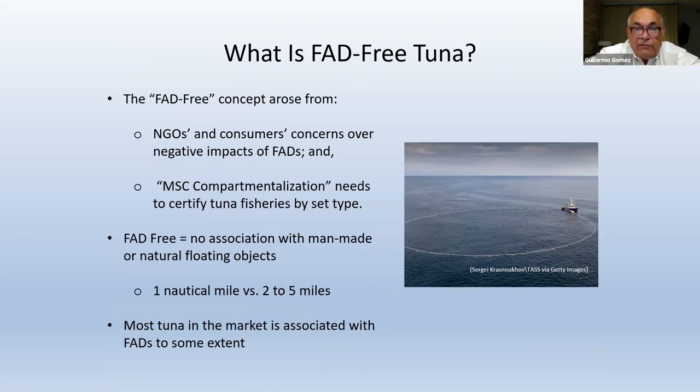What is a FAD-free tuna? A term that is commonly used. In theory, a FAD-free tuna is a tuna that was caught by a fishing vessel setting its net around a free-swimming school of tunas that had no association with either a man-made FAD or a natural floating object. There are, however, various interpretations of the term, and we are not going to get into the details now. Suffice it to say that there are questions as to whether a FAD-free tuna is truly FAD-free and can be identified.